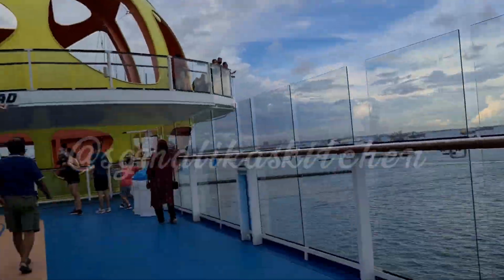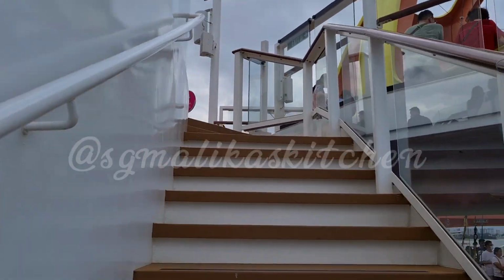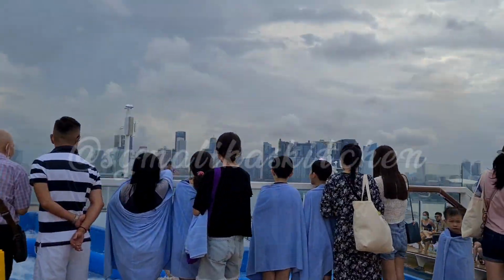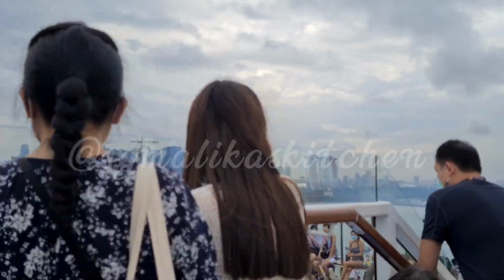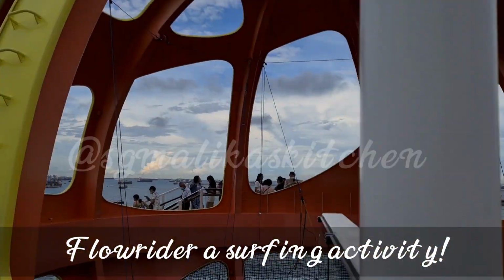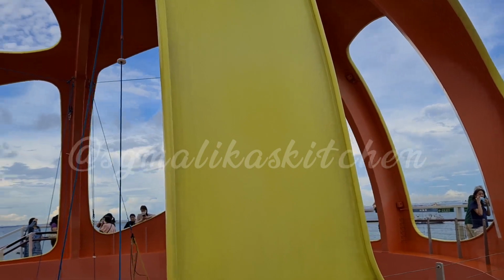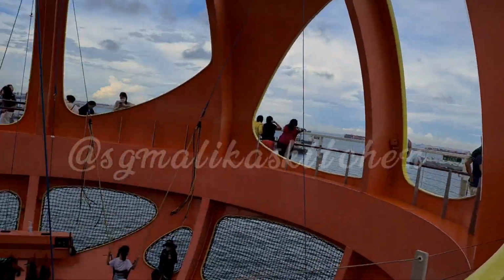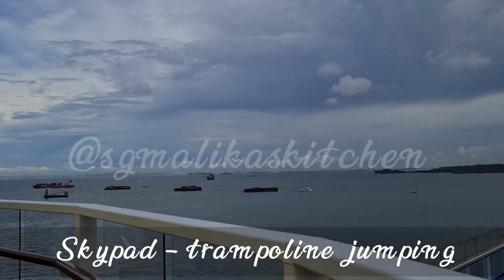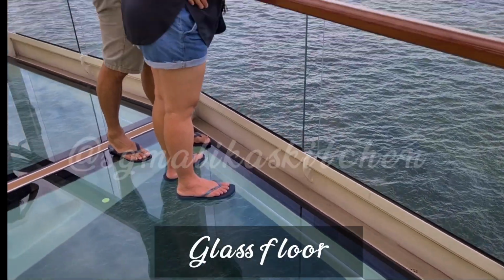Now over here we can see more activities. So let's climb up these stairs. On our left hand side we have a surfing activity. This is Tybe, which is a trampoline jumping activity which also requires you to reserve through the Royal app. Now we're going to be walking over some glass floors to look at the view down below.